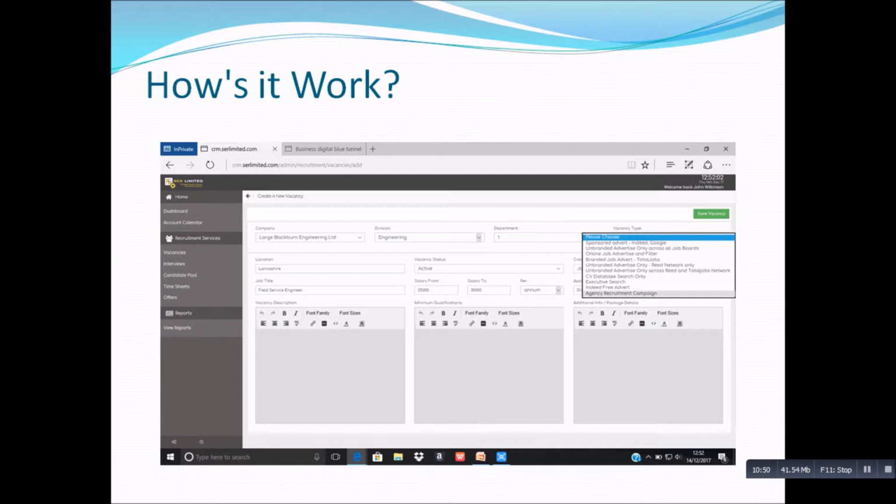And of course, these are pre-priced, so that it controls your budget. You then fill in the boxes as requested and save a vacancy, and that is it. That is all you do. As you can see, back on your home screen, you've now got an extra recruitment vacancy.